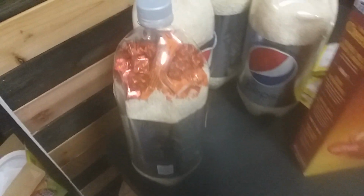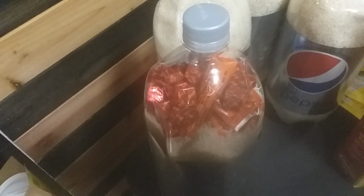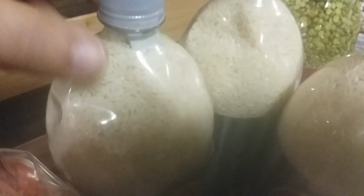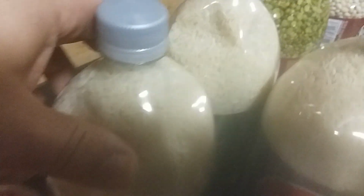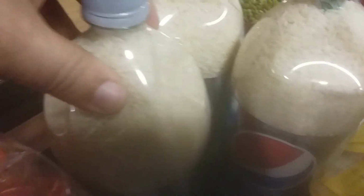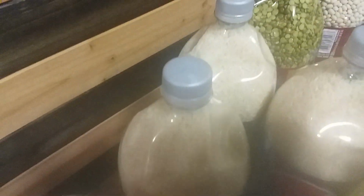Remember the video that I did with storing stuff in the plastic bottles, the 2-liter soda bottles? And I told you that after you put the oxygen absorber in there, after a few days, you'll see it collapse because there's negative pressure in there. So it's kind of like a suction. If you guys can see that, you can see the rice. You can see how it's indented. That's because the oxygen absorber is doing its job. So you know that these 2 liters are sealed because there's negative pressure in that bottle. And you can see it by the suction of the bottle.